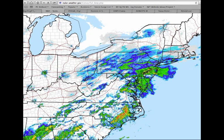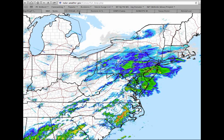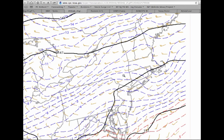We have to keep an eye on this storm because if you look at the mid-level temperatures, we are plenty cold enough for snowfall throughout the entire northern mid-Atlantic. And if this was happening maybe 30 days later, we'd be talking about snow throughout the entire northern mid-Atlantic, but we're not there yet. Our ocean temperatures are still a little bit too warm, and as a result, our boundary layer temperatures are still in the upper 30s.